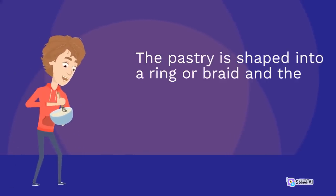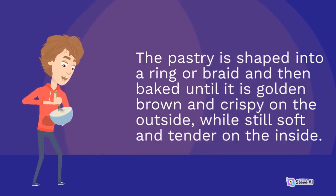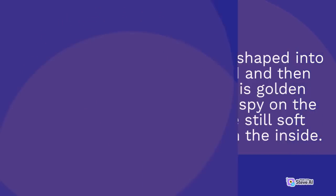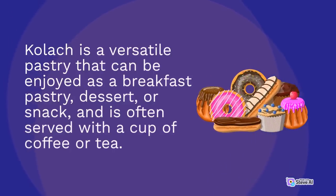The pastry is shaped into a ring or braid and then baked until it is golden brown and crispy on the outside, while still soft and tender on the inside. Kolač is a versatile pastry that can be enjoyed as a breakfast pastry, dessert, or snack, and is often served with a cup of coffee or tea.